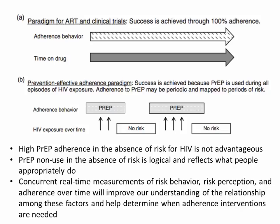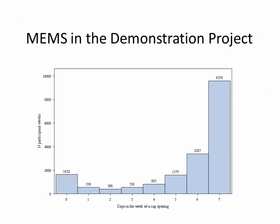So high PrEP adherence in the absence of risk is not advantageous. That costs money. PrEP is very safe, but side effects do still occur. People may have anxiety about taking it. There are many reasons why we don't want people taking PrEP as prevention if they don't need it. And PrEP non-use, in the absence of risk, is logical, but people may not know how to do it well. So can we use technology, real-time measurements of risk behavior, risk perception, and adherence to really understand how this all aligns together?